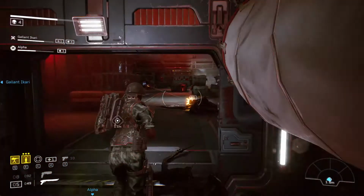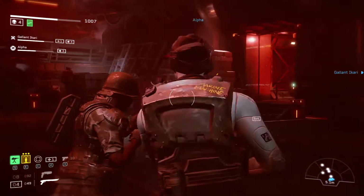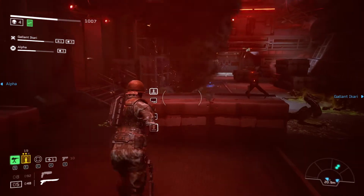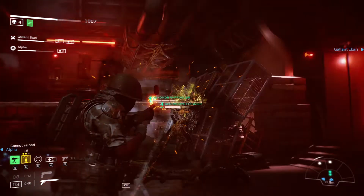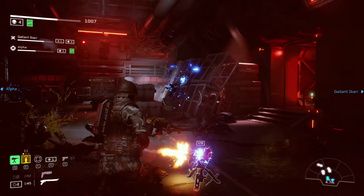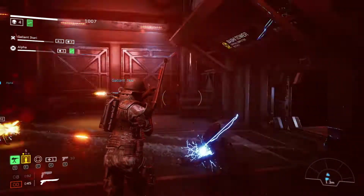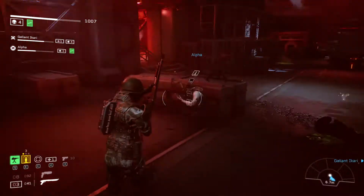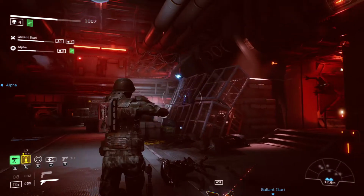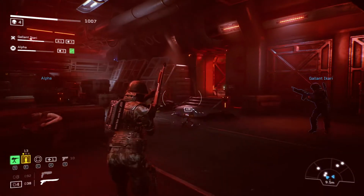Nice. Sentry deployed. Big ones! Is that... No, no strikes. God. Oh, fuck. This duck. Good frame drop set.